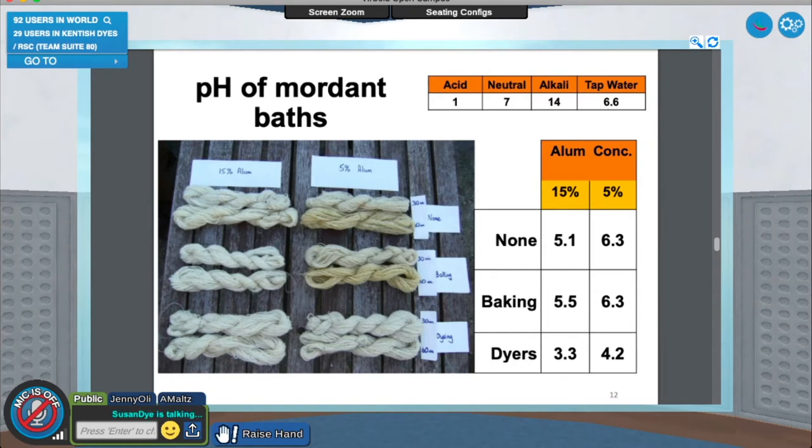I shall stop and suggest that you come and have a look at the kiosk. Our conclusions really are what I've just said, that there's a temperature effect, there's also a cream of tartar effect, but Dyer's cream of tartar is more valuable.